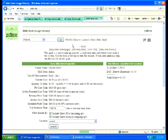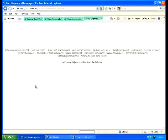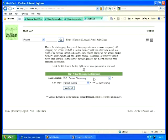I'd go home, and I would say we have to start a new cart, because this is going to use the invoice tool. So I'm going to go to invoice homepage, and I'm going to say create a new cart. There's lots of different ways. If you use quick search, you can do this. So I'm going to go like this. The main one is from the Denver dispensary, and I'm actually going to do a transfer. Okay.